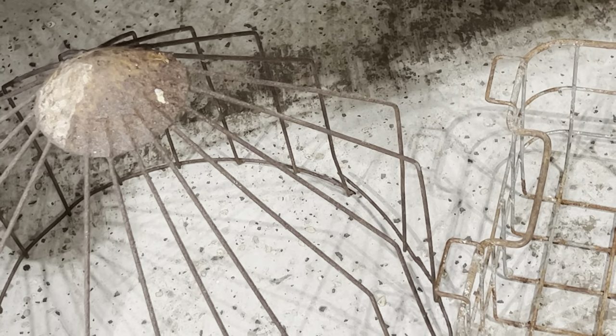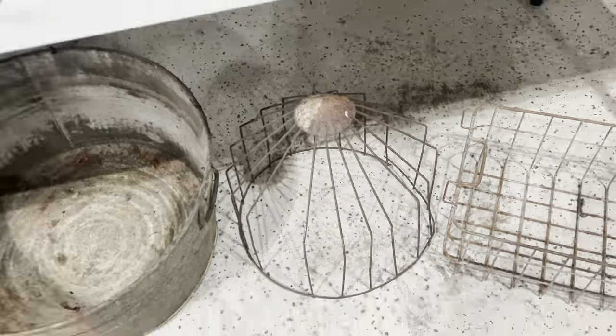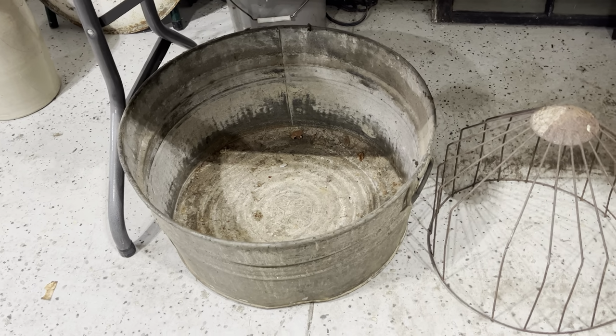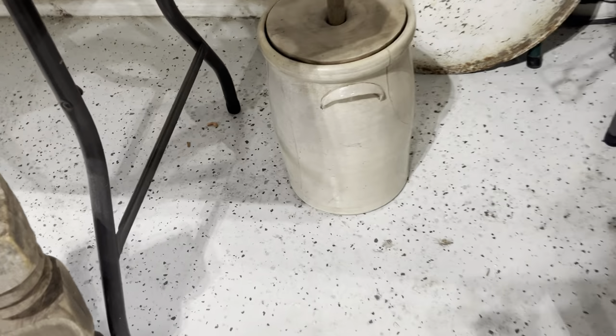Oh, good, my heater turned off. It is broken, but I might be able to do some JB Weld on that, or, you know what, does it matter? It's really cute. And then one galvanized bucket. Oh, is that not pretty? They're always pretty.